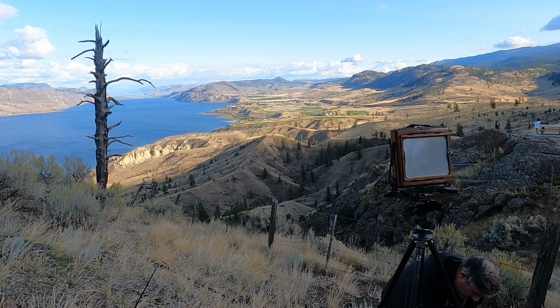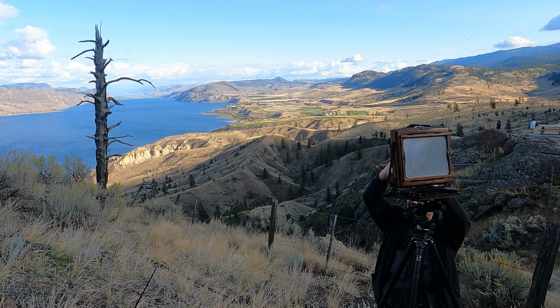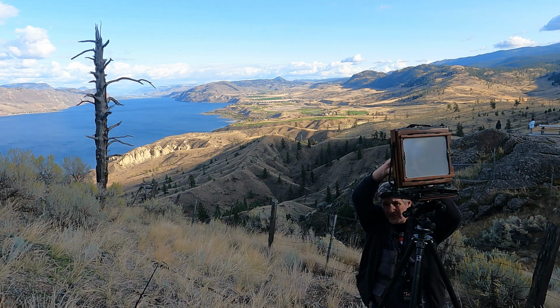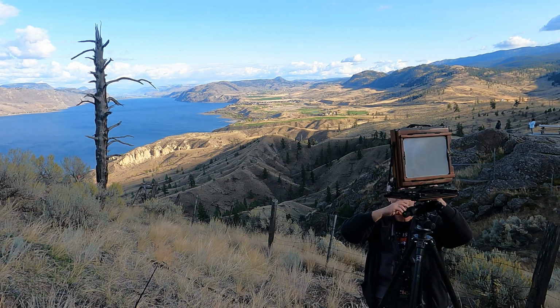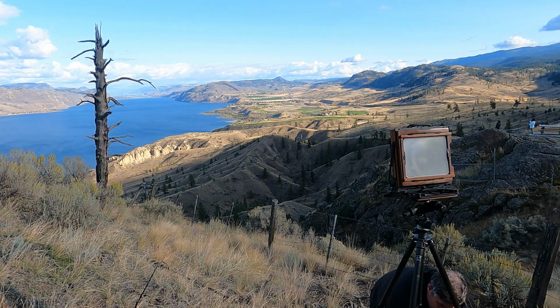I need my cable release. It's pretty windy, so hopefully I won't have much camera shake. I only have 2 sheets of film with me.